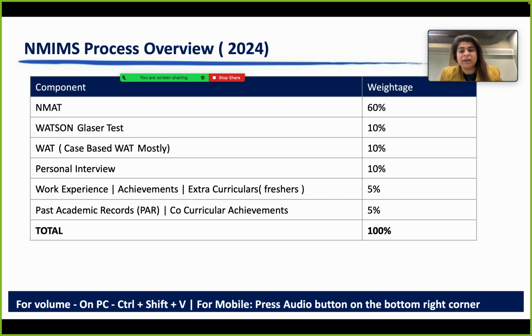Keep in mind, always think like a manager. That will help you prioritize tasks and understand what they are asking. Make sure you read the questions twice, especially questions where assumptions and conclusions are given, because it is very important to carefully understand what has been said. Okay? So that's our Watson-Glaser test.